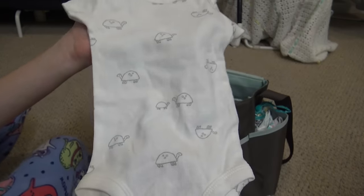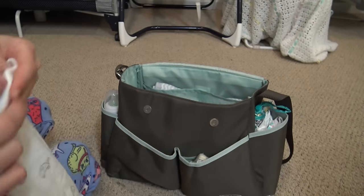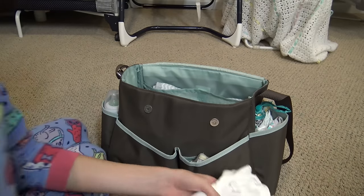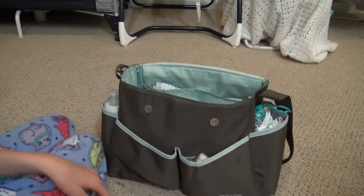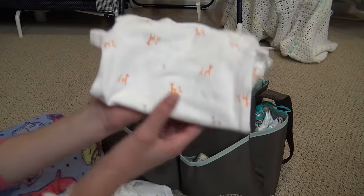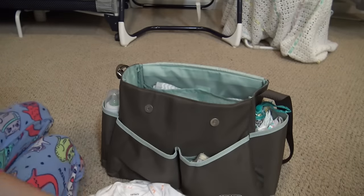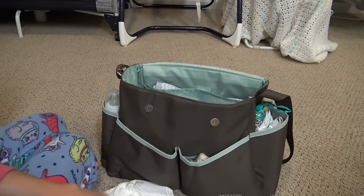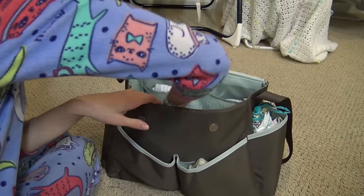I don't have anything in Caleb's size or Owen's size or Laura's size, but I feel like some of those babies I wouldn't always take out. So I just thought about the sizes that I would take out. So this would be like Raylan or Ryan. This would be like Shane or Landon. And this could also work for Shane or Landon, but I don't know why I put that one in there. I just kind of did. That's everything that I keep in my diaper bag.